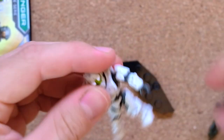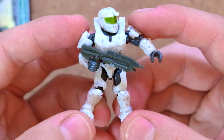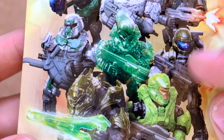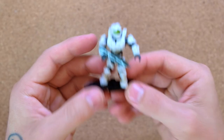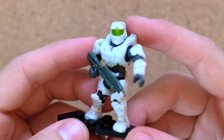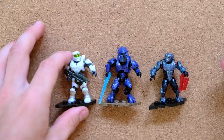Yeah, look at that. That's nice. And the green visor, of course, ties it in with the green color scheme. You gotta love that. Man, I would have liked that ODST though. That goes for a pretty penny now, that ODST. It's a really rare one. Very nice. I respect this figure a lot. That is 3 really good pulls.